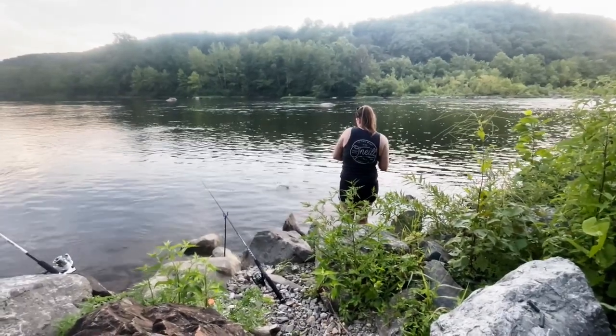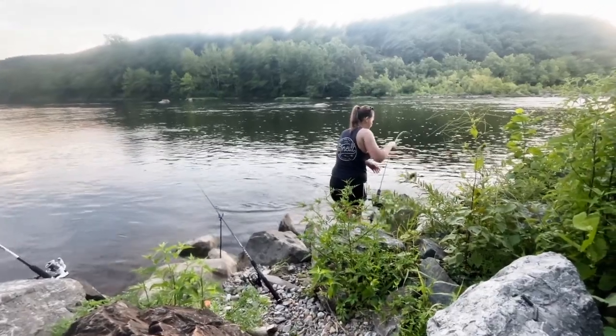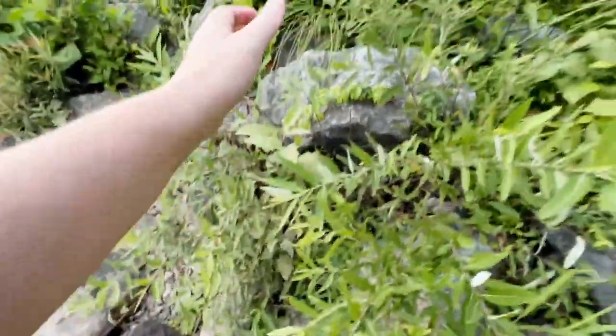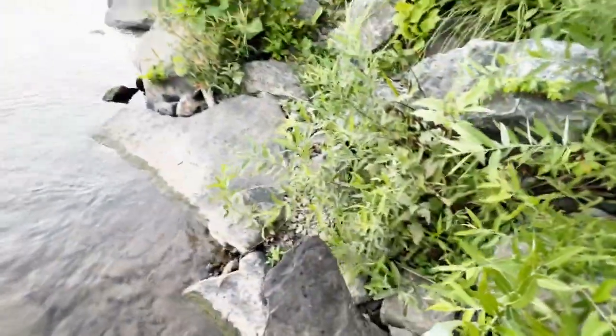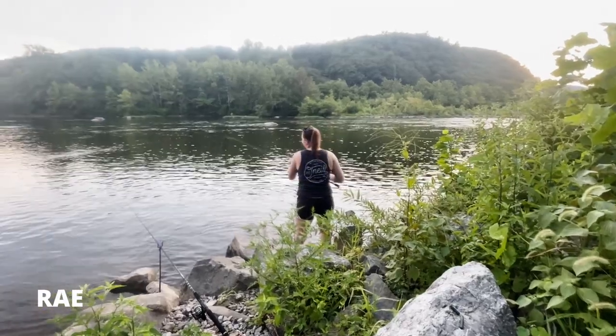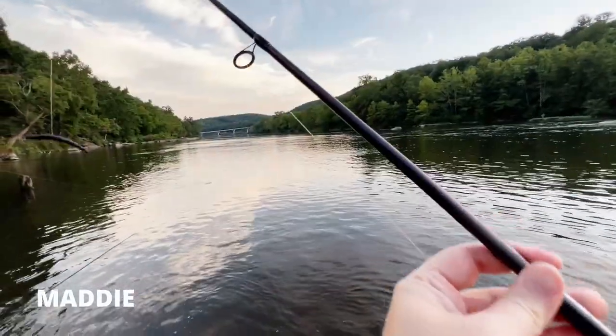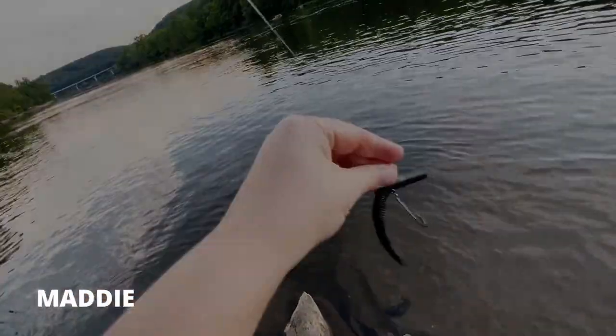Beautiful, beautiful fish. Good God. They climb hard. Oh, no. Bye, buddy. Well, quick release. If you really wanted that fish, you could have done a crazy dive. No need. I could have. That was fun.